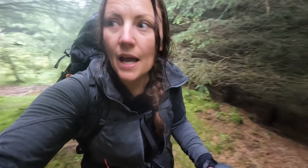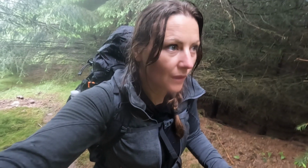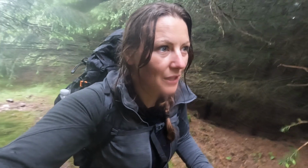So from what I've seen of this forest, I don't know if I'm going to have much luck finding somewhere to camp, because it's really dense and the only clear spots are on the trail, which obviously I can't do, and it's just not good enough anyway. So I might have to have a little rethink about what I'm going to do tonight.